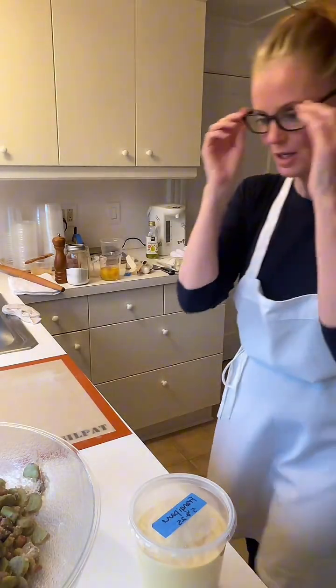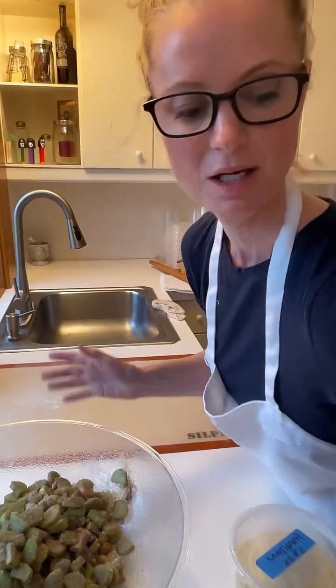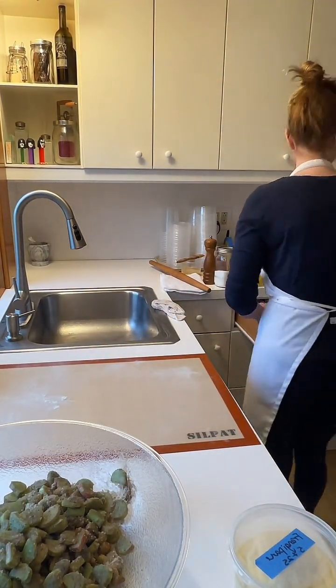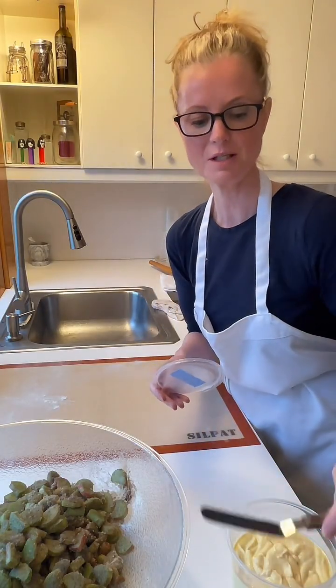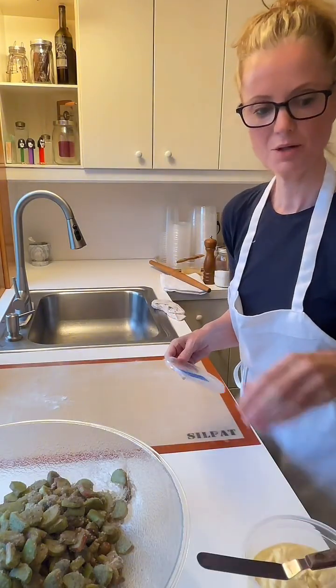All right, so I'm going to get all ready. I like to get everything kind of in place so I'm ready to go. I'm going to get one of my favorite tools. This is for the frangipane, a little 4-inch offset spatula. Just put it right here, okay? And what else do I need?